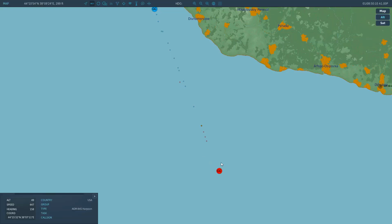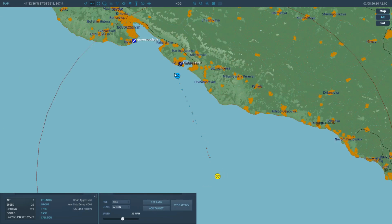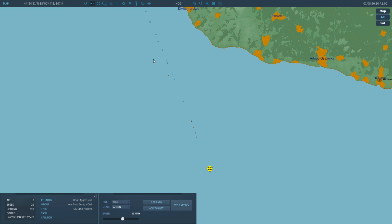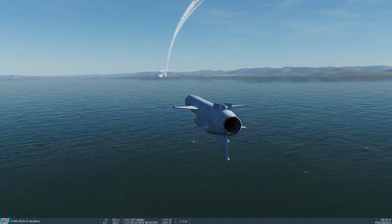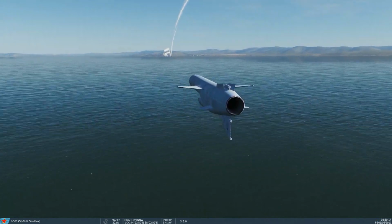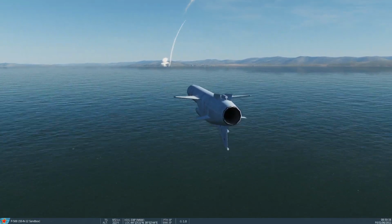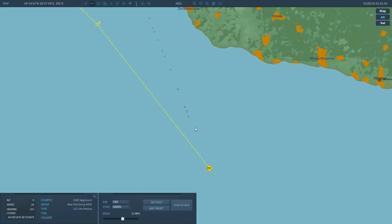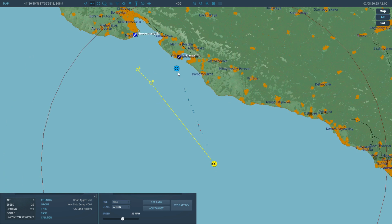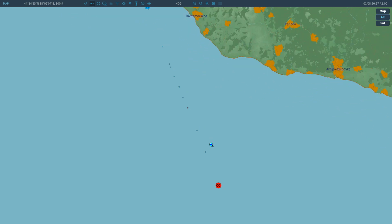So it looks like this guy started firing first. Once they got to distance, this guy started firing. Then the RIMs went out. Then the Harpoons went out. Boom. And the Harpoons have nearly got to this ship here, just worn it down through attrition. This guy's got 122 missiles, remember. Will he run out? First Harpoons are getting close.